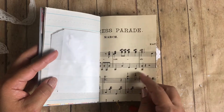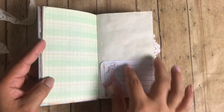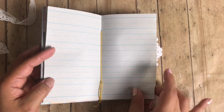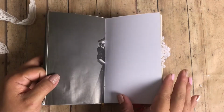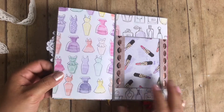I really wanted this sheet of paper because it says dress parade, but the D got cut. This is a little pocket. And they're all sewn. And this is like the fashion magazine. I'm trying to go through it quickly so I don't take up a lot of your time. But yeah, that's it for that.